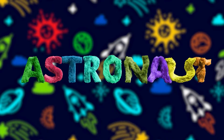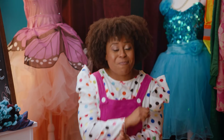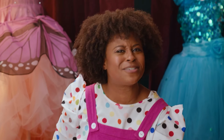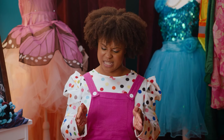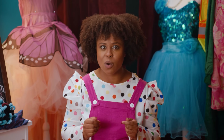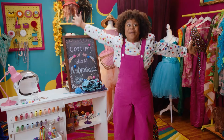Can you guess the costume of the day? That's right, it's an astronaut. We're going up, up, up, way up into outer space. Do you know how big space is? Is it this big? No. Is it this big? No, it's really, really, really big!